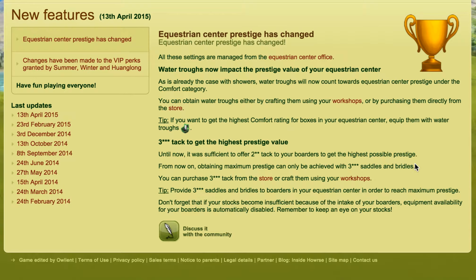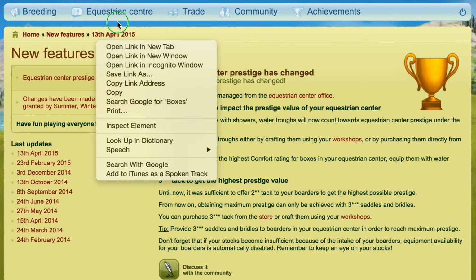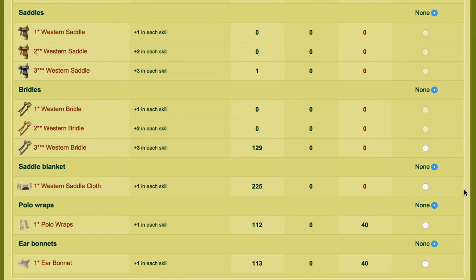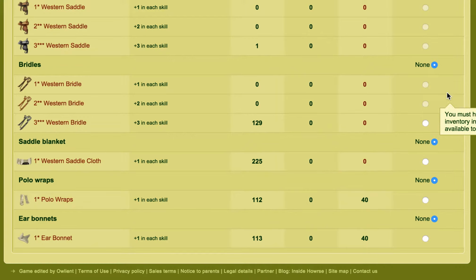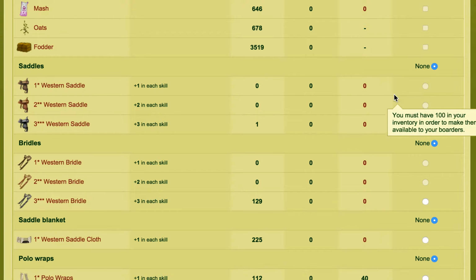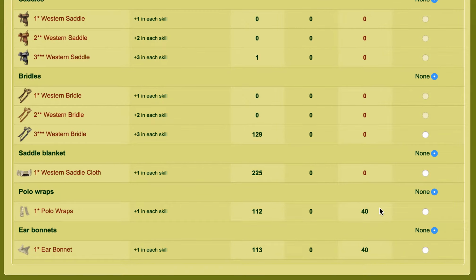So provide 3-star saddles and bridles to your borders in order to reach maximum prestige. Don't forget, if your stock becomes insufficient because of the intake, the equipment availability for your borders is automatically disabled. Remember to keep an eye on your stock. If you don't know how to do that already, I'm sure most of you do, just go into your office, benefits for borders, and you can get a rough idea. It's telling me I must have 100 in my inventory in order to make it available to borders. I've got enough bridles at the moment, so I could offer the 3-star Western. I don't have enough saddles yet. The saddles are actually the most expensive.